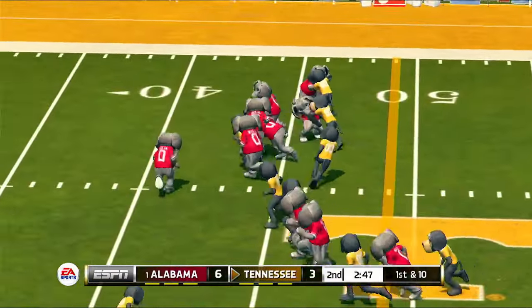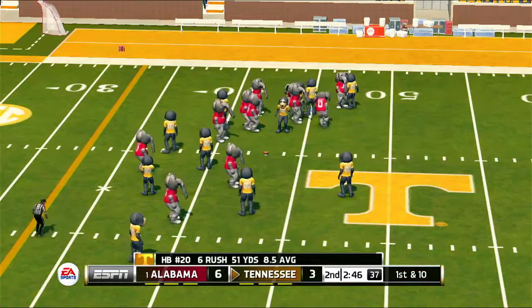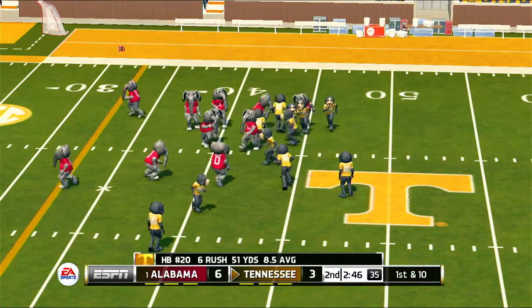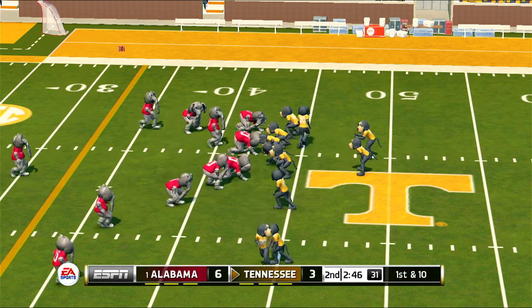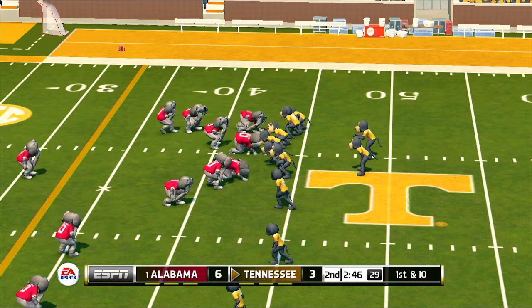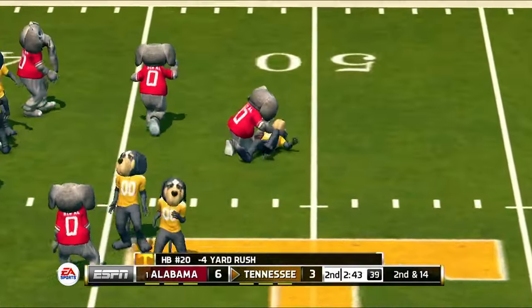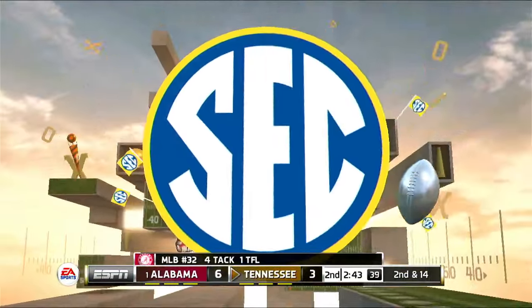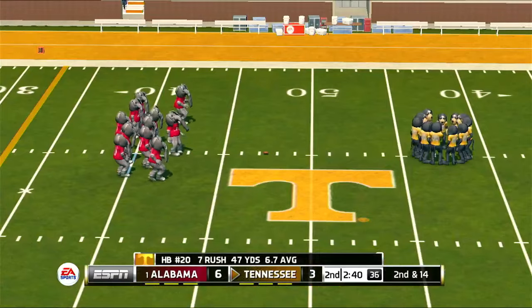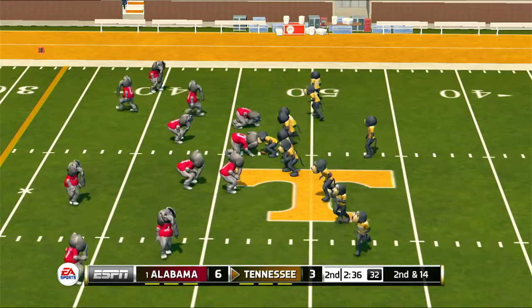He's at midfield. And he is drilled at the 43. Not going to see this very often from this running back. He just got gobbled up pretty deep in the backfield. So it's second and 14. Ball on the 47-yard line.